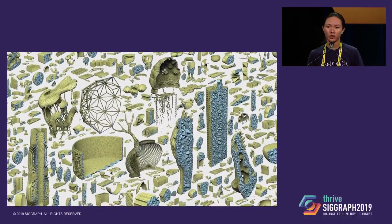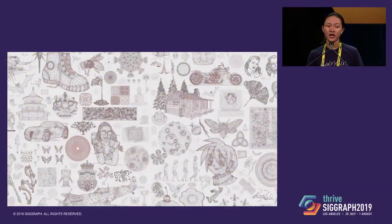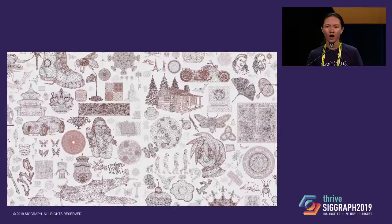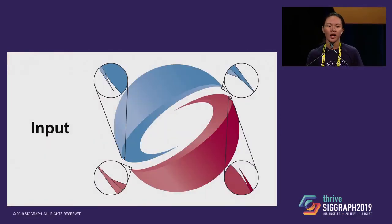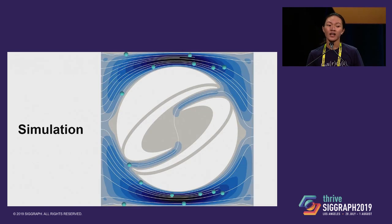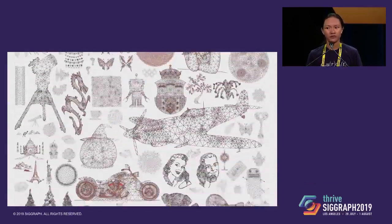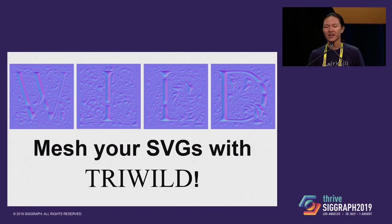Last year, we proposed a robust meshing algorithm, but only for linear edges. This year, we are able to mesh curves. Our new algorithm, TriWild, takes 2D Bezier curves as input and produces a valid, simulation-ready curved mesh. It has been verified on around 20,000 real-world vector images. TriWild is on GitHub and free to use. Come to our talk and learn how to mesh SVGs.